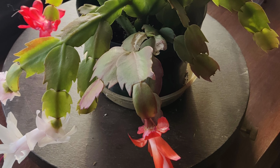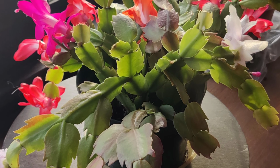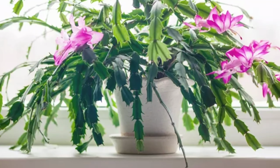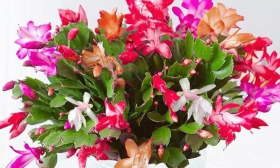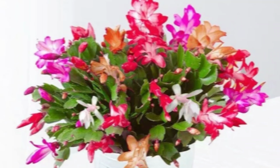Humidity is important, so mist the plant occasionally or place it near a humidity source. Fertilize monthly from spring to fall to promote flowering. With proper care, the Christmas cactus will reward you with beautiful pink, red, or white flowers during the winter months.